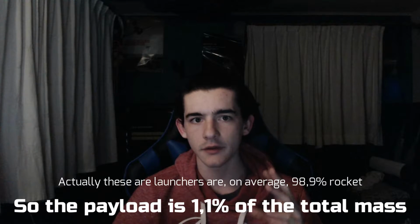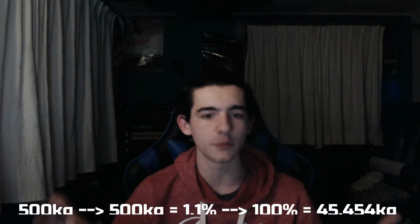We looked at this and asked, what's the average percentage that the payload takes up? I believe it was between 1% and 2%, and between 1.5 and 1.9% for us, as the average. So we took the average and multiplied it by the payload mass. We eventually came up with 45.5 tons as what our launch vehicle is going to weigh fully fueled on the pad.